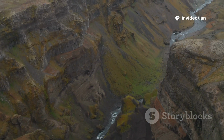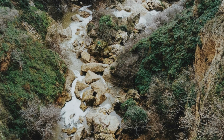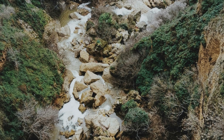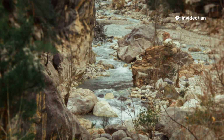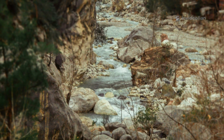Have you ever wondered how a tiny stream can carve a giant canyon? It might seem impossible that something as gentle as flowing water could create such dramatic changes in the landscape. But over time, even the smallest trickle can become a powerful sculptor, shaping the world around us in ways that are both subtle and spectacular.